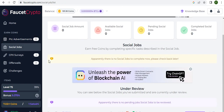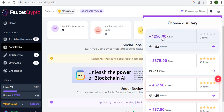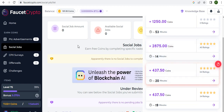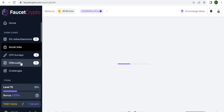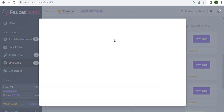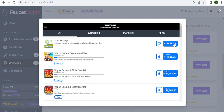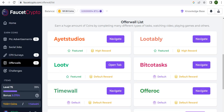They're not available here, but surveys are also available. You can do surveys. You can see you earn 1,200, 250 coins doing just this survey. You can even earn more than 1,500 coins and you can even withdraw today. Offers are also there. You download apps, you navigate to this one. You do the survey, you earn 5,000 coins. You understand? That's just it. You do offers, you also earn your coins.